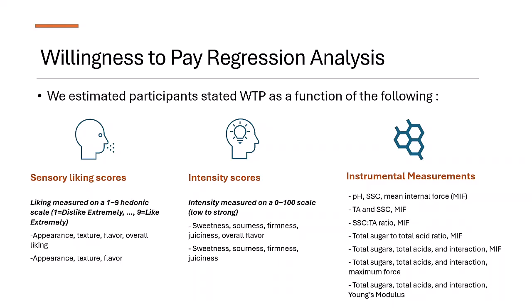Consumers, it's subjectively how much you like or the intensity that you perceive in a particular sample. But we also wanted to correlate that to actual instrumental measurements. So what we wanted to have is a measure of sweetness, sourness, and firmness. These are different measures that we included in our regressions to capture what that correlation is. We also tried to control for differences across years, across locations, and also demographic characteristics, to tease out the variability due to those factors that are not characteristics here.